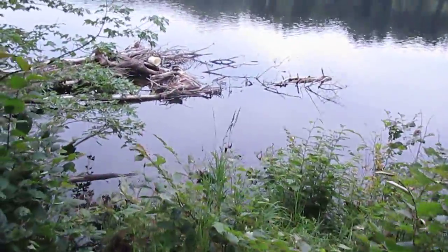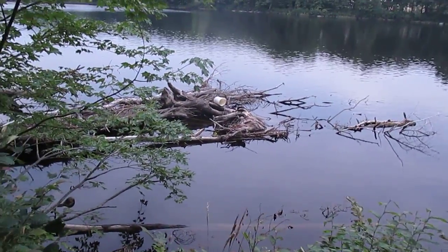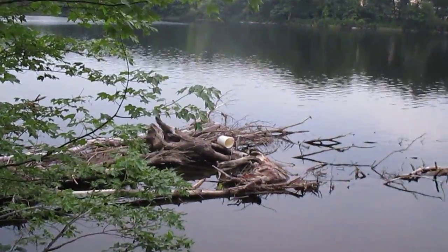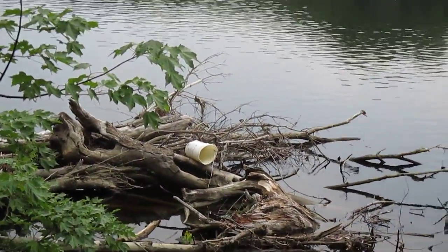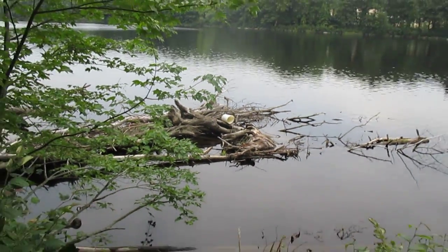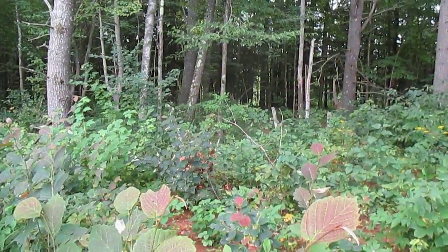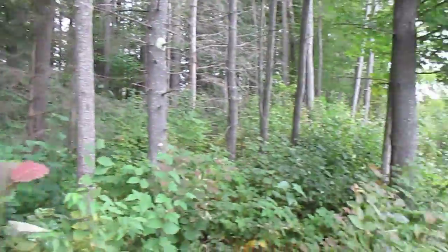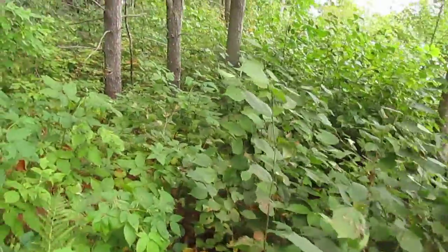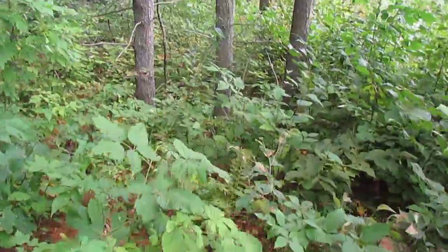This would be a good spot to cast a line. And there's a bucket right there in the debris. I've noticed several buckets along the shore of this island. Just another bit of trash that can be utilized in an emergency situation. Let's see. I'm probably covered in spiders right now.